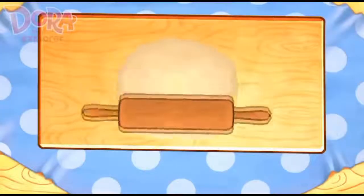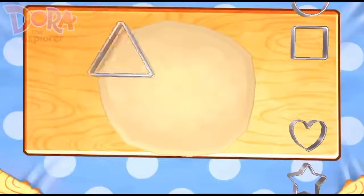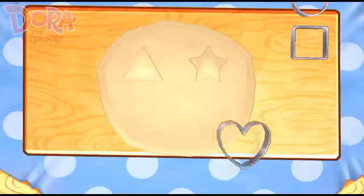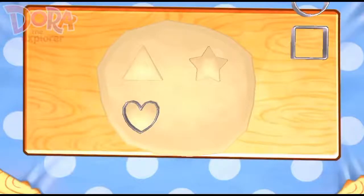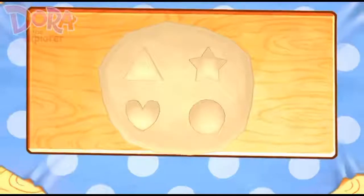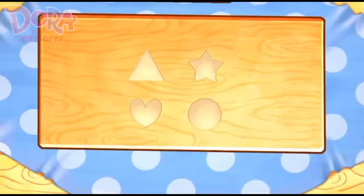First, spread the dough. Which shape do you want? Yay! Pointy, sharp triangle! They look like bright stars in the night. Wow! Warm, hearty heart. Round, round circle. They are so cool!